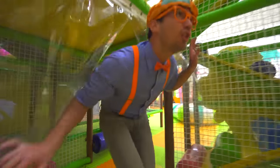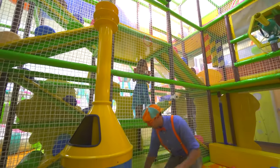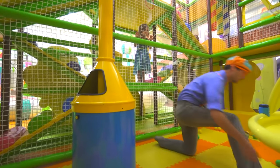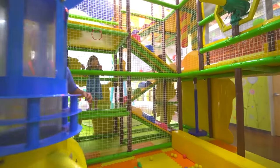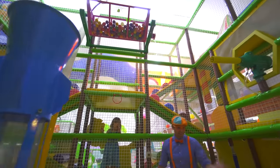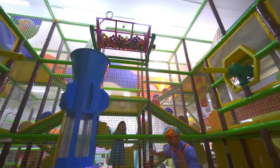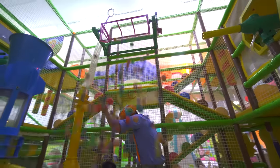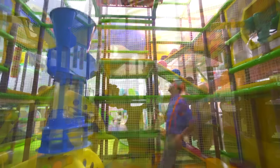Wow. Look at this place. Whoa. Push the button, and then you put balls in here. And then they go to the top. You see how it's full? Okay. And then you can stand underneath it. You want to stand underneath it? Okay. Get ready. Here we go. Good job!